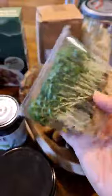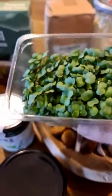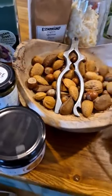Sometimes I just get them from the supermarket. Sprouts are a powerhouse of nutrition. So broccoli sprouts, hey Paula, broccoli sprouts, watercress sprouts, amaranth sprouts, whatever, really good.